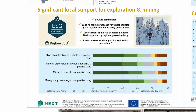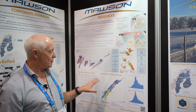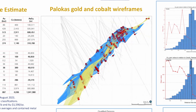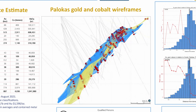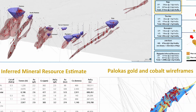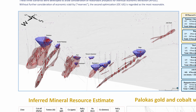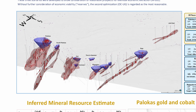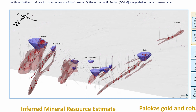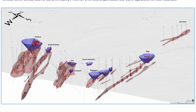So a really important part is the social permit to explore, and we have that certainly in this region. In terms of the resources, they were created by making separate gold and cobalt wireframes and then running individual assessment of the gold and cobalt contents of those wireframes across the different prospects. And we actually modelled different open cut options and also underground only options. And essentially there are a bunch of northwest plunging shoots of mineralisation that make up our 1 million ounces.